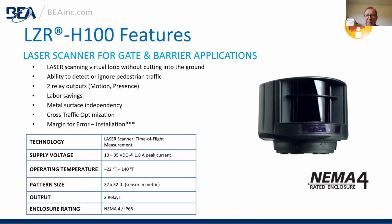So it's very important. You're easily able to power this off of most of the current gate operators manufactured today. Most of the circuit boards have a half amp accessory power that you can pull to power this sensor. You also can just use a plug-in transformer. Typically, you're going to use at least a 1 amp. It could be a 12 volt, it could be a 24, but just remember, again, it has to be DC.